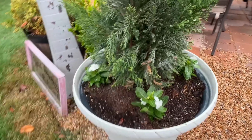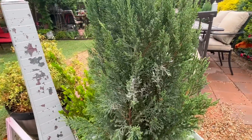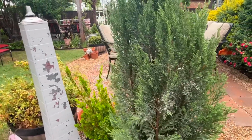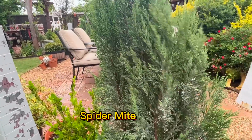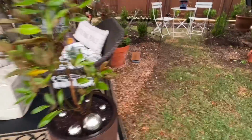But if this requires more water, and I don't need to give this water, and it's white because I dusted this with mite control just preemptively to make sure I don't get anything on these junipers because they are susceptible sometimes to mite if you start to see the brown spots. And so I may have to rip those flowers out and put them back here. So let me go back where I was.